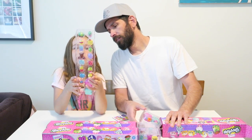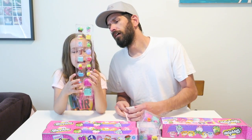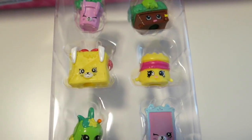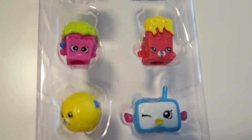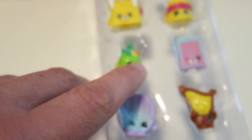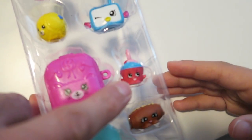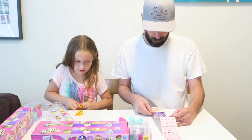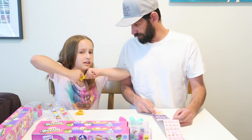Ooh, yay! I have this one, the clear one. These are so many SHOPKiNs that I don't even have. This is so exciting! Okay, so we got these guys up here, and we'll scan down. Okay, so that's Apple Blossom. Hold on. Okay, that's Apple Blossom. And then that is Cupcake Chick. Yeah. I hope we get some techs or some limited editions. Limited editions!